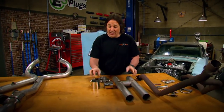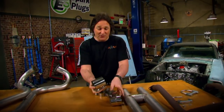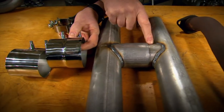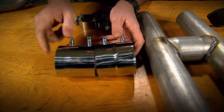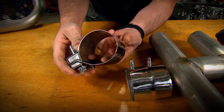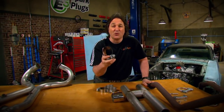Then, along came the band clamp, and this is much better. Now, what you've got here is just a band of stainless steel. You can get them with a step like this for going over a lap joint, or you can get it straight for going over a butt joint. And basically what you do when you tighten this thing down, it holds the pipes together and keeps them from leaking, and it does not distort the pipe.